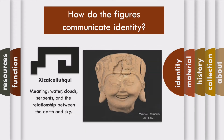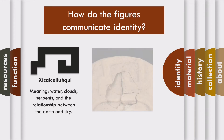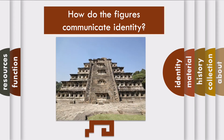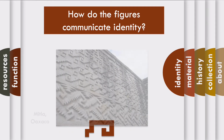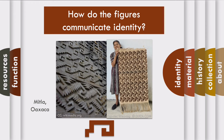The geometric symbol depicted on this headdress is the xicalcolixqui. This icon has multiple associations and meanings, such as water, clouds, and serpents, and signifies the relationship between the earth and sky. The xicalcolixqui is a pan-Mesoamerican symbol that is represented in both ancient and contemporary art and architecture, like the staircase at the archaeological site of El Tajín in Veracruz, where many of the Caritas Sonrientes have been excavated, and at the site of Mitla, Oaxaca, where contemporary Zapotec weavers used this design in their work.